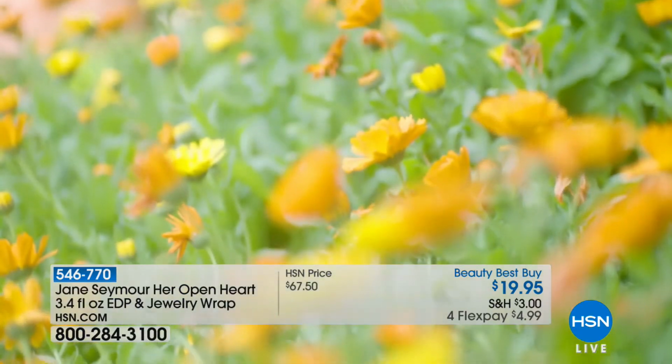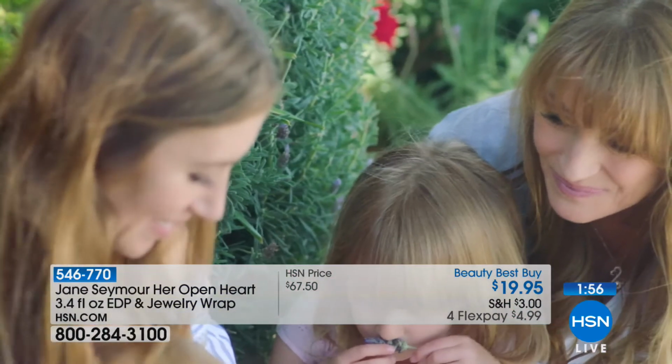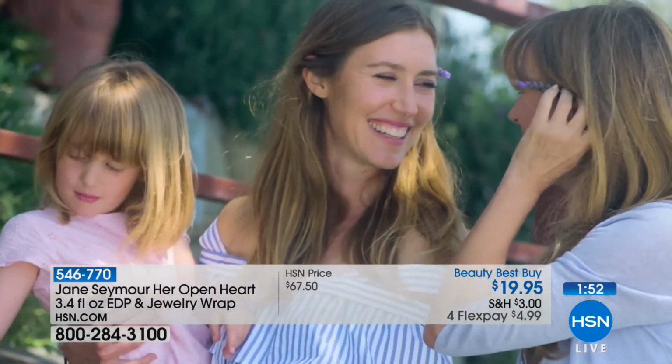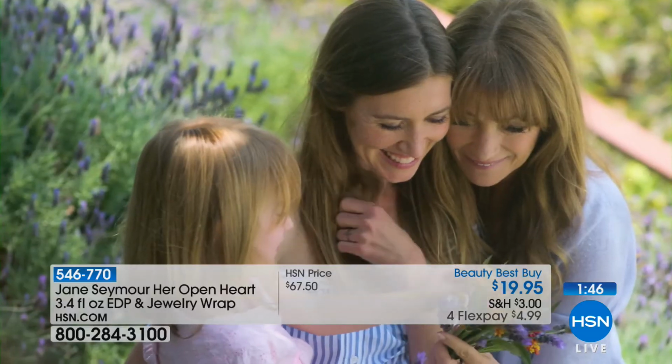What I love about the Open Heart fragrances, I always remember growing up just the scents that my mom had. She collects these perfumes. She has a lot of connection to smells and to flowers, and that just is a big part of what makes me feel at home. And it just really feels like my mother and what she represents, and that sort of nature and beauty, and I love it.